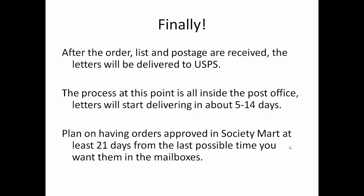So what I always say is plan on having the order approved in Society Mart at least 21 days from the last possible time you want them in the mailbox. So that assumes that you're going to get a check immediately. So a maximum 14 days to get it into the mailbox. That gives us 5 days to produce and do all the printing, and it gives 2 extra days of cushion for getting your check cut and getting it to us. So really, I would work backwards with even more time from that.